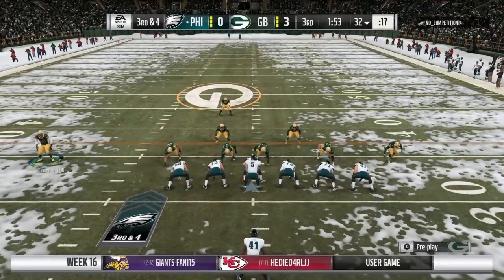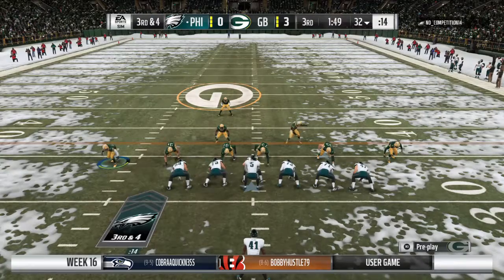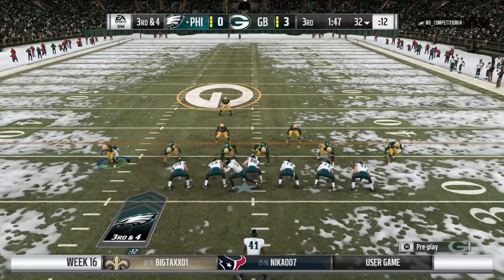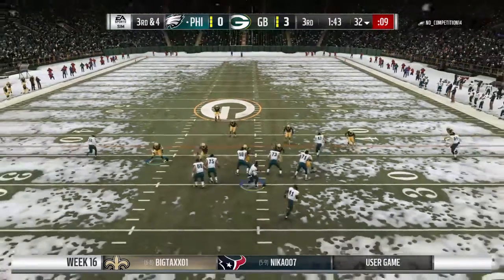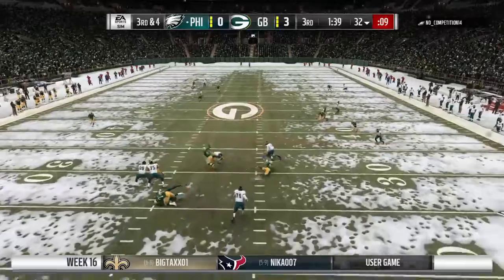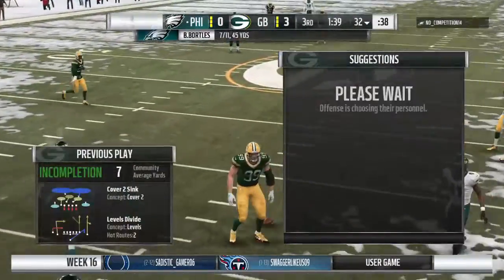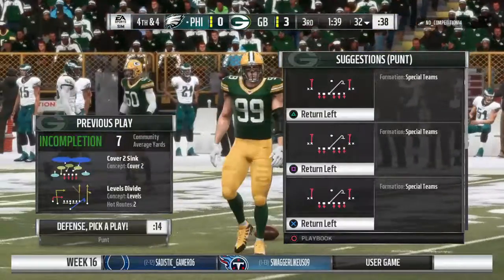Green 80. Green 80. To throw, it's Bortles. And this is going to be incomplete. Another drive comes and goes, still nothing on the scoreboard.